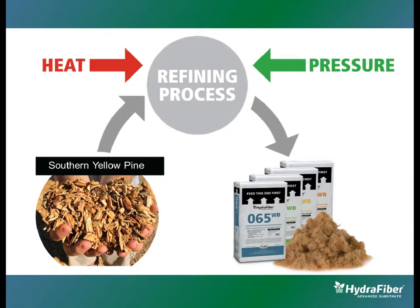So if we go to the next slide, we have a very simple diagram of our refining process. Once the chips are metered into our digester, we then use very high temperatures, hundreds of degrees, pressure, steam. We are actually to the point where the lignin is melting. The purpose of this is really to soften the chip prior to the defibering process. After it comes out of the digester, it would then go through a pair of plates, which are about 48 inches in diameter. One plate is stationary, one plate rotates. And we can control the fiber size based on how close or far apart those two plates are from one another. And so from there, we can create multiple SKUs.